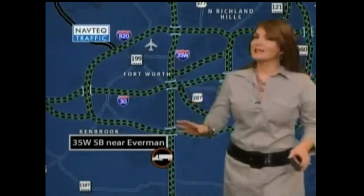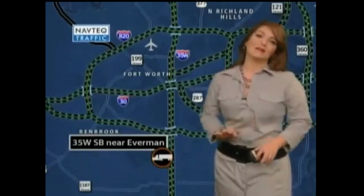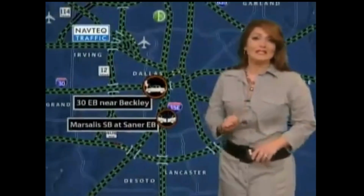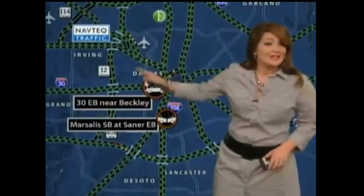And the only thing really in Tarrant County you need to be aware of is the Texas Motor Speedway event. So just keep in mind, 114, not your friend this weekend. And if you don't have to be around the Texas Motor Speedway unless you're going there for fun, just stay away from it. Let's also look at Dallas County side of things. We do have a little issue here, 30 eastbound near Beckley. This is a broken down vehicle, not causing backups yet, but that Taco Cabana, a good place to stop if you have to sit in this backup, okay?